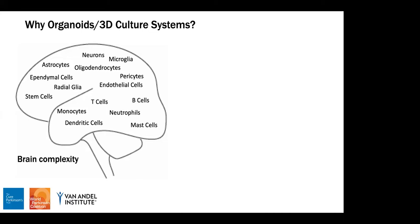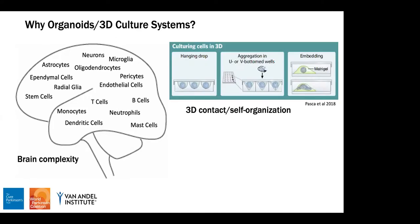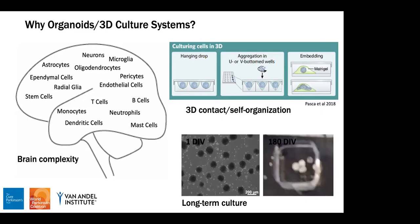Part of the lack of translatability between in vitro studies and in vivo studies, or even more so clinical studies, is not having that integrity to the complexity of the system that we're evaluating. Cerebral organoids are a way to culture in 3D, with contact interaction between multiple diverse cell types. These organoids self-organize and differentiate based on the protocols that we put them through. And they're long-term culture systems. You're not constantly passaging them. They are long-term embryoid structures that can exist in culture well past a year, and you can have experiments that last without cells constantly going through replication cycles.